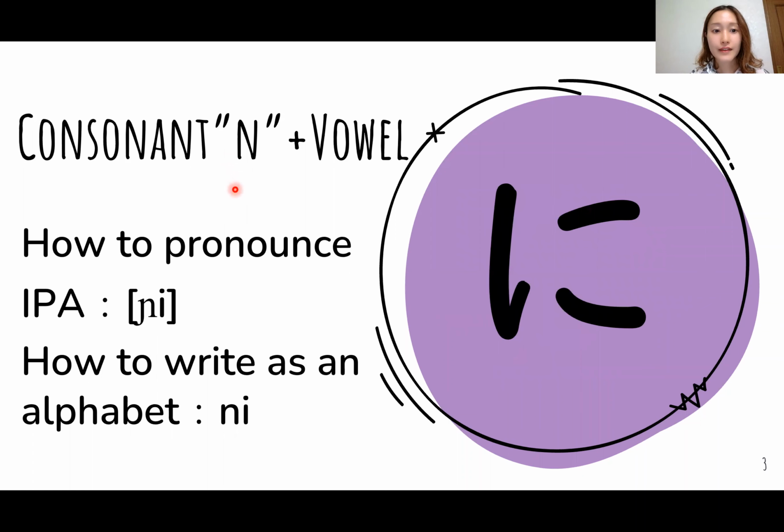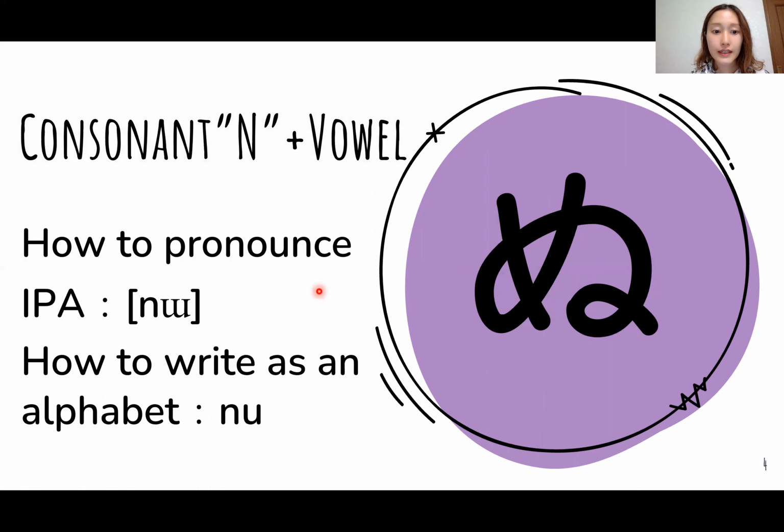Next one. Consonant N plus vowel E. How to pronounce? Like this. How to write? Like this. Okay, how do you read? いいですね。This is に、に、に、に。Next one. How to pronounce?